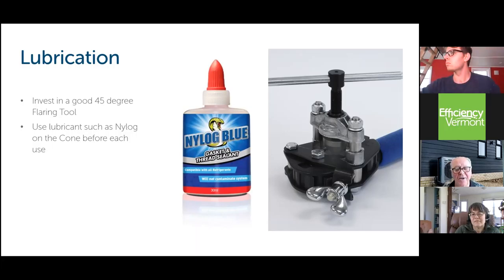And it's a great product and I use it all the time and I suggest anybody use it, especially even on a flare cone. Your flare cone, while you're making that flare, is going to have a little bit of lubrication on it. And you're also going to want to check that flare cone to make sure there's no dings or problems with that before you even make your flare. You need to invest in a good 45 degree flaring tool, an eccentric tool that has a clutch. Some of these will have a clutch and they'll also have a guide that will tell you exactly how far you're going to push that copper tubing in before you tighten. Next slide, please.